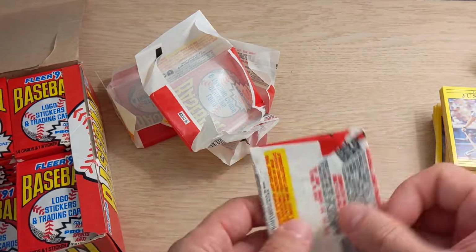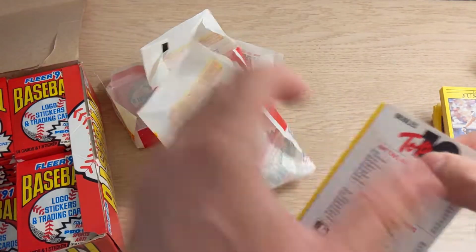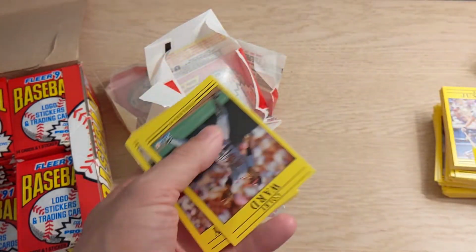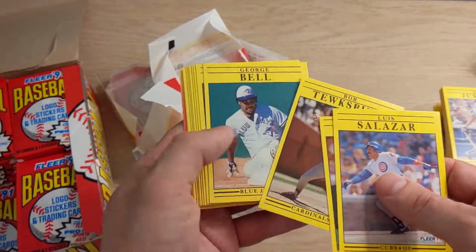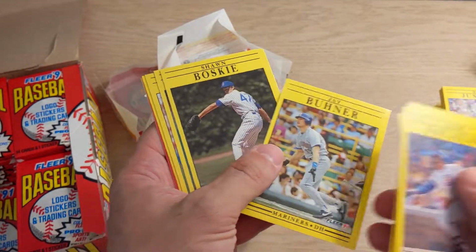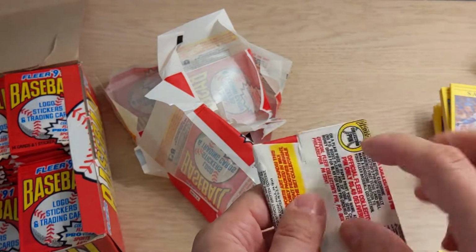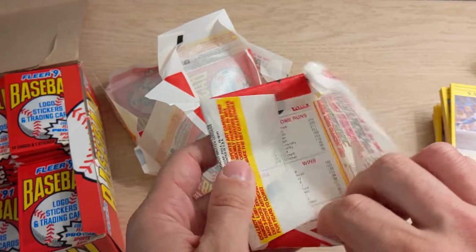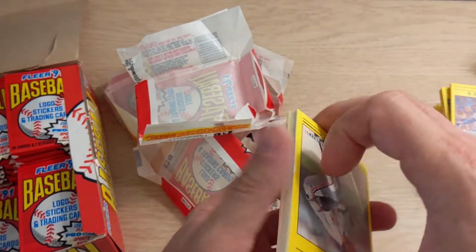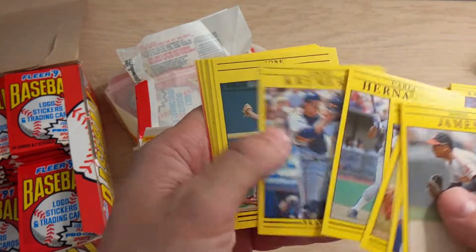Okay, so no Provisions yet, and no Griffeys yet, but got a lot of packs to go still. Lee Smith, there's a Hall of Fame pitcher. Joe Carter, Darryl Strawberry. Let's keep it going. Palmeiro.